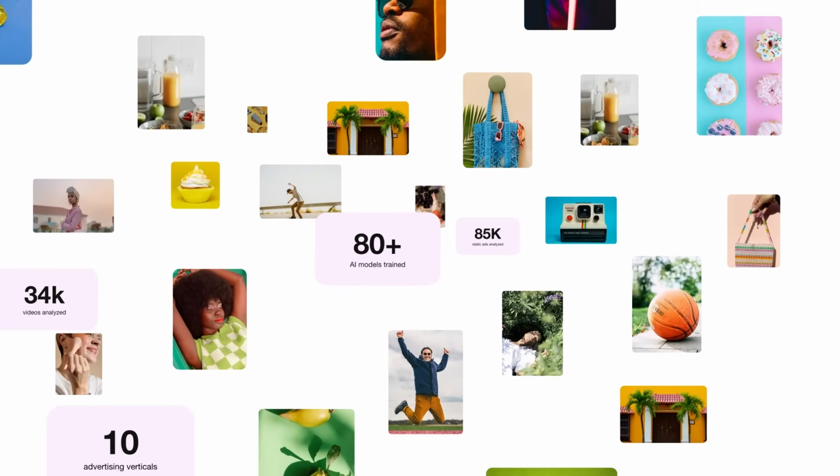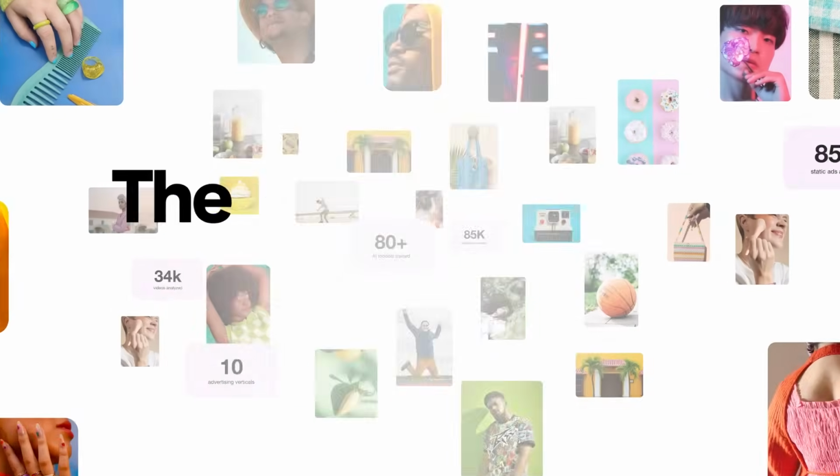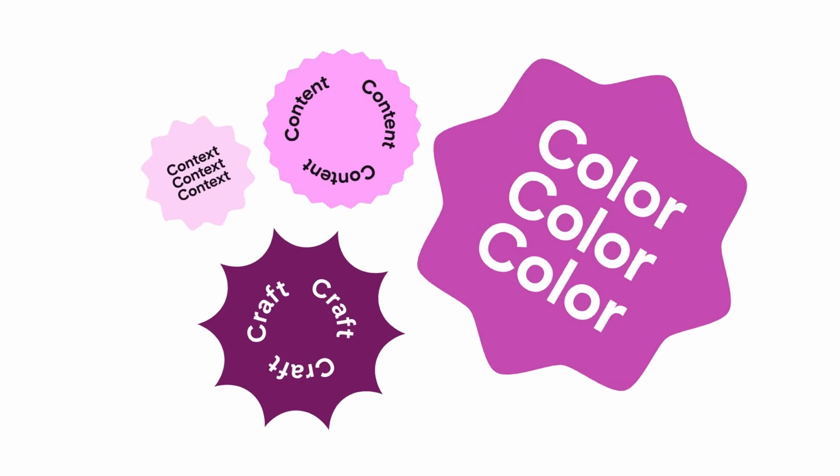The research was commissioned so we could identify key creative features that could help set advertising creatives up for success. There are lots of takeaways from the research. To simplify it, we created a framework to translate our research into a helpful guide. We're calling that the 4 C's of creative effectiveness. All of our insights fall under one of the 4 C's: context, content, craft, and color.